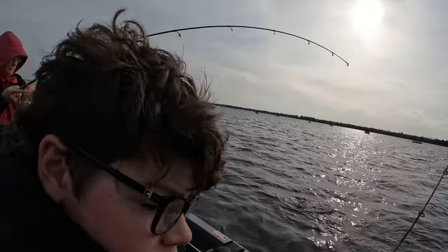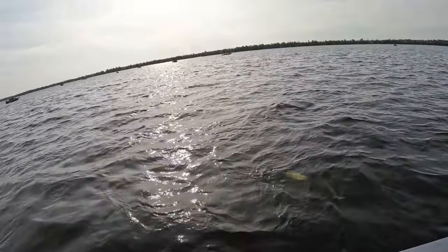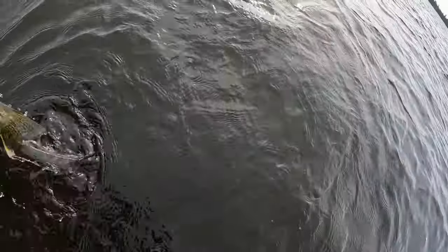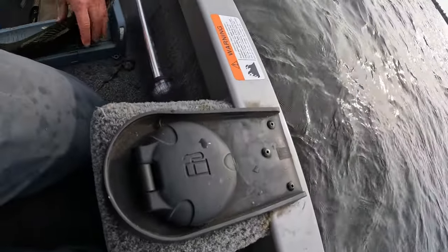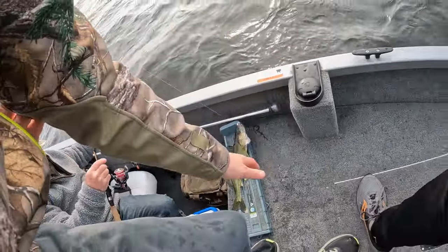Watch my rod, would you? Bring it in. Yep, I got it. Yeah, no, that's not too big. Perfect. Yep. Yeah, that should be 15. It's about a 16. 16, yeah. Nice. Okay. Oh, got one.